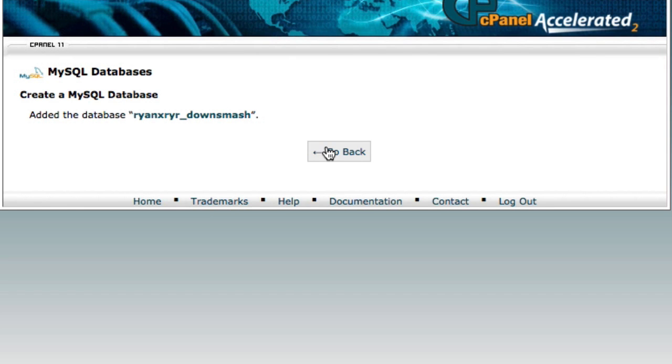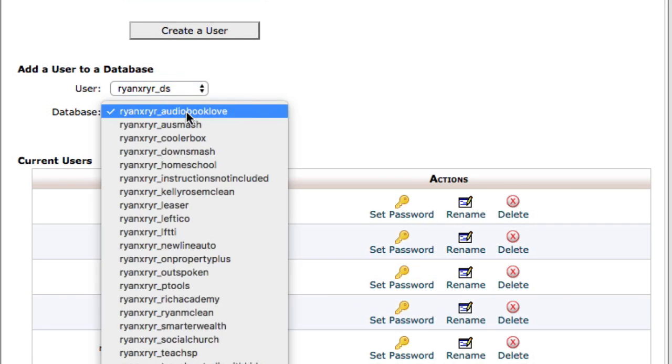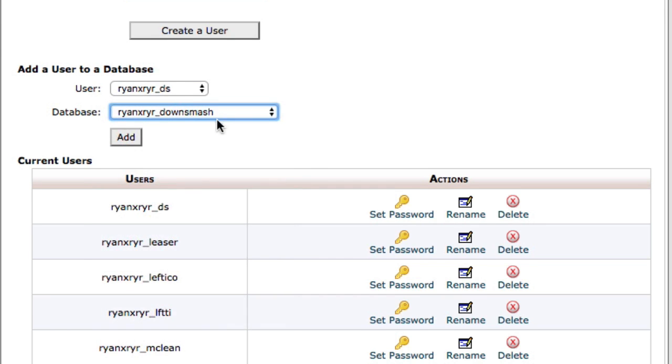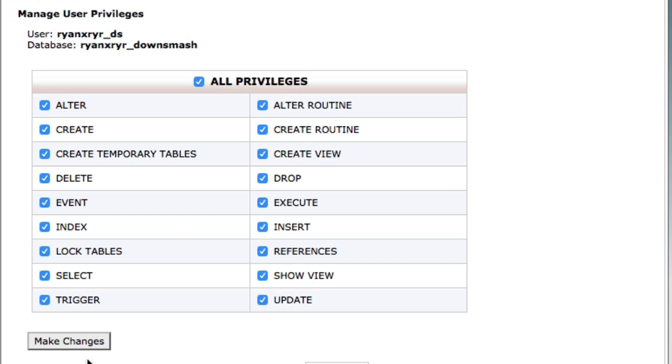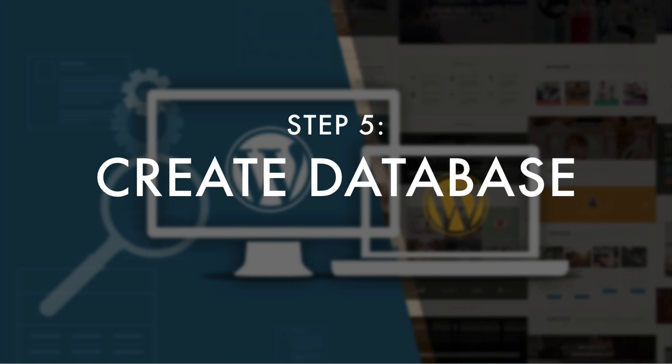And we now need to add the user to that database. So scroll down and where it says add user to database, we want the user DS we just created with the database Downsmash. Go ahead and click add. And we want to give them all privileges and click make changes. And that's how we create a database.